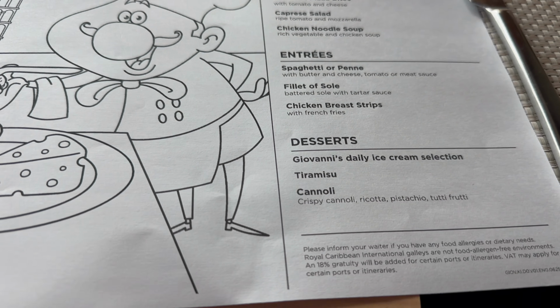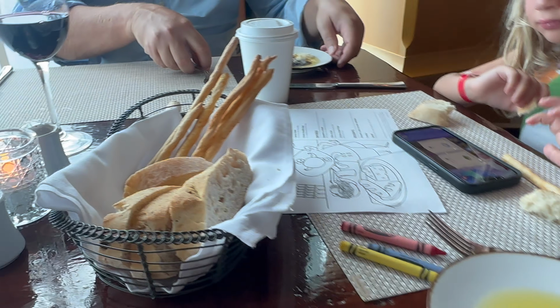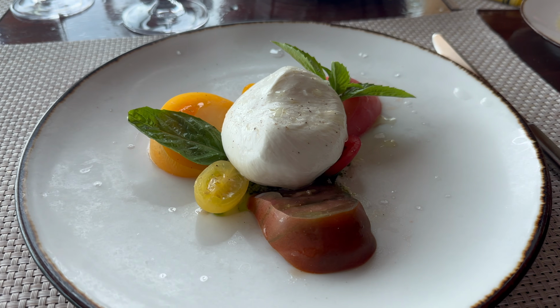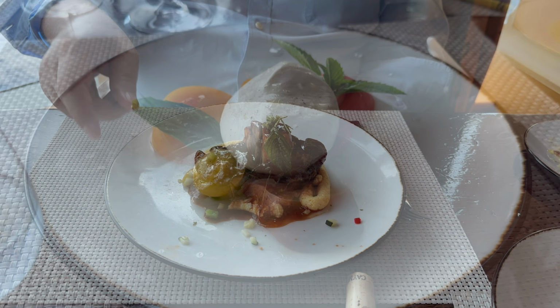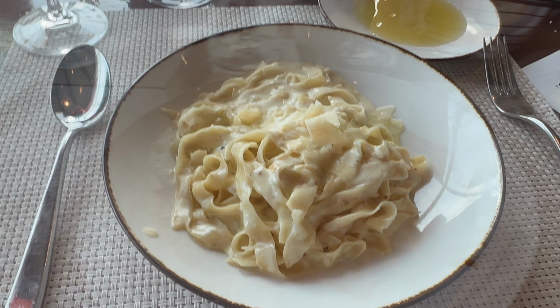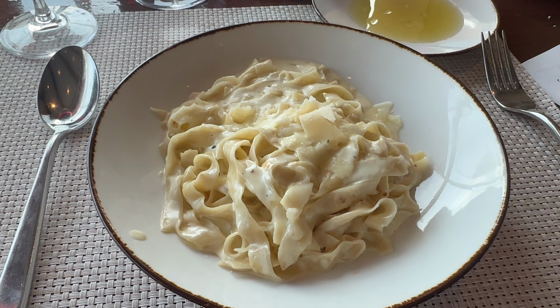I ordered an eggplant parmesan, which I was so excited for, and I asked for a side of pasta. The eggplant parmesan was inedible. I could not eat it. The pasta was what they served to the kids in the main dining room. Just disgusting. And then they brought me a fettuccine alfredo while I took my daughter to kids club, and it was actually a little better.